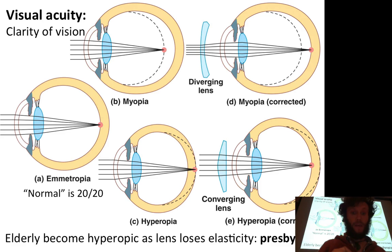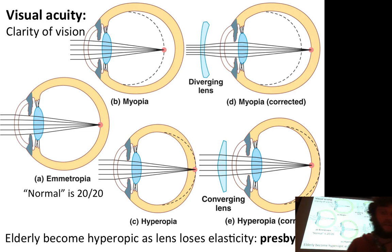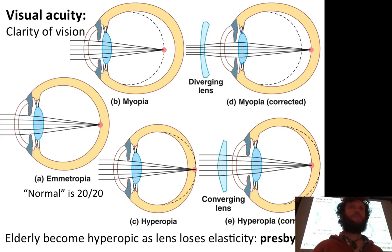On the other hand, there are people who are hyperopic, these are far-sighted people. They can see things very clearly close up, but they have a hard time seeing things far away.